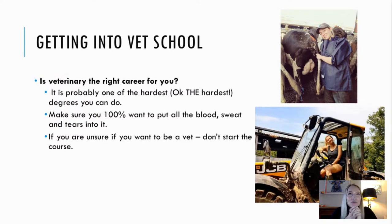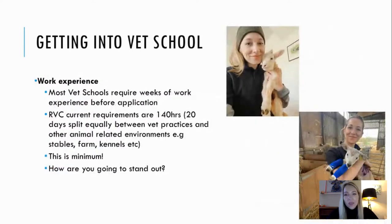Not only is it mentally demanding, it's physically demanding as well. You can see from the photos here, you've literally got to be happy to be wading through cow muck and mucking out animals, lots of farm work. Literally blood, sweat and tears you have got to put into it. So just make sure you're really sure that it's what you want to do before you get into it.